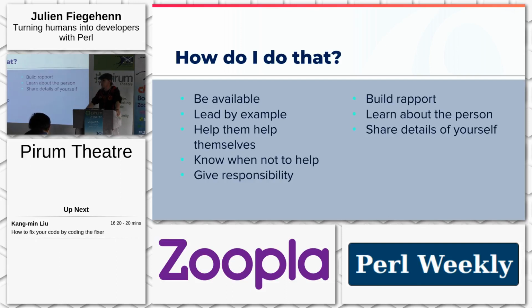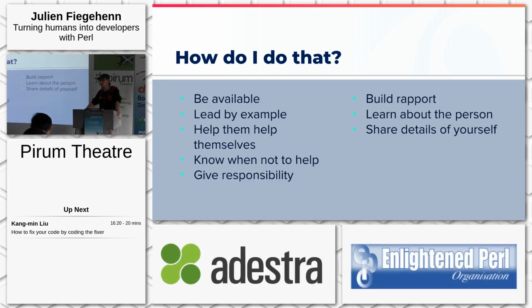You want to lead by example, which goes hand in hand with the role model. So if you want them to write clean code, you'd better do that yourself. Otherwise, they'll never learn. And you don't just want to tell them what to do. You want to teach them how to help themselves. You just don't answer the question. You show them how to research the answer. You show them how to ask the right question. All of those tricks. Teach a man to fish. That's quite important.